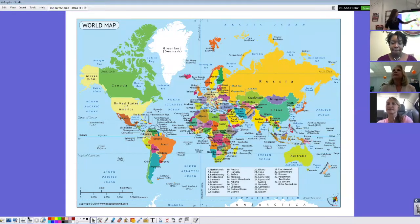Now, some of these countries, like Russia, have their names written out very big, but some of these countries have numbers. I want you to take some think time. Let's remember our signal for think time. And I want you to think about, why do you think the person who created this map put numbers on this map? What is its benefit? How does it help us read and get information off of this map easier? I'll give you a few seconds of think time.